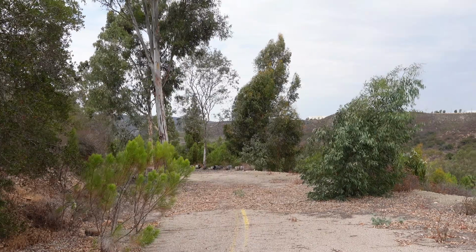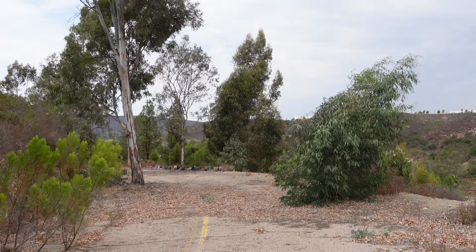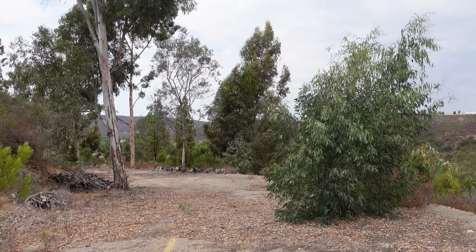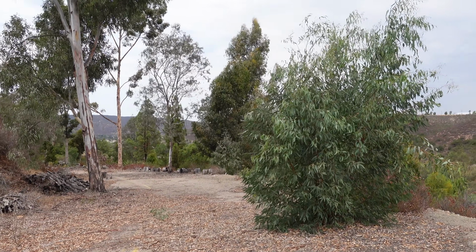But it's just amazing to think about how many people travel through here, and that we're just standing here. It's completely abandoned, starting to return to nature.